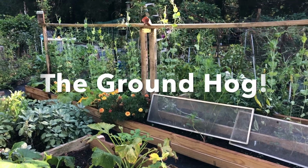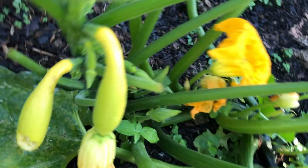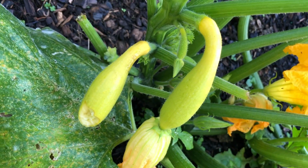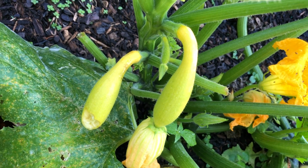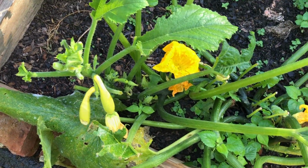That pesky groundhog ate another squash last night. I didn't pick it, but he also bit into a young one that's starting to grow. I'm very annoyed with him right now. So I'm going to have to figure out how I can fence this area off, because I've got a lot of squashes coming on and they're not going to be his dinner.